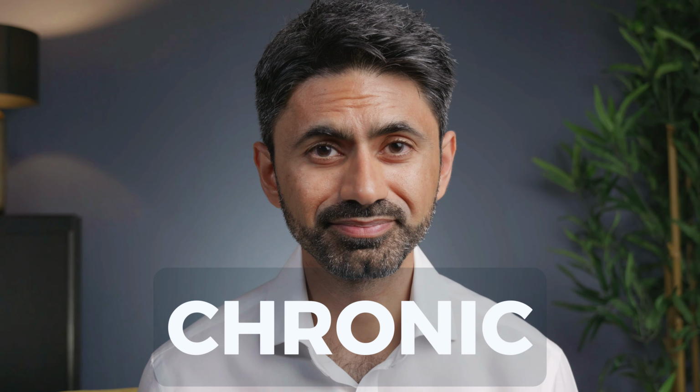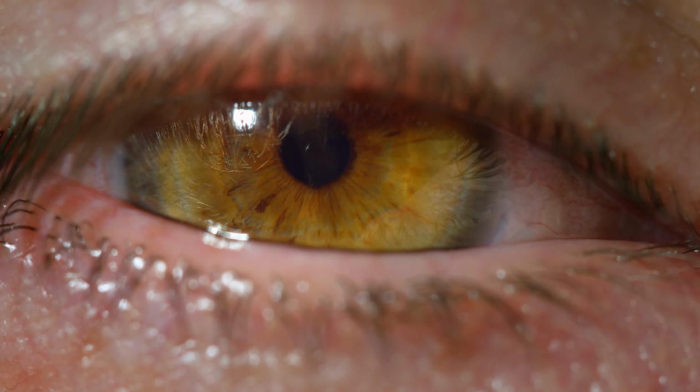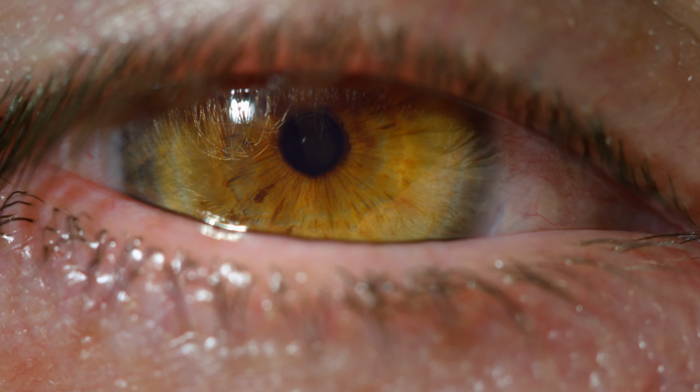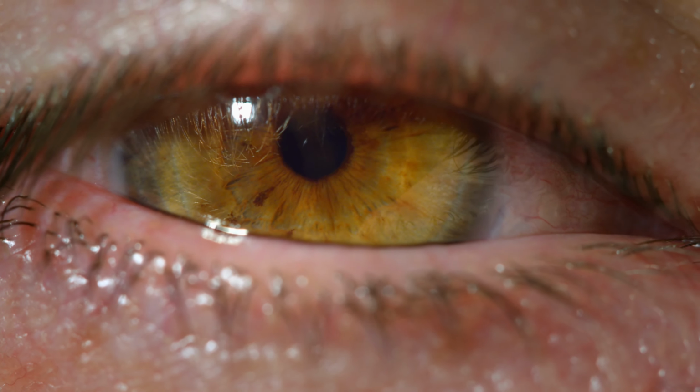Blepharitis is inflammation of the eyelid margin, which is the edge of the eyelid where the eyelashes grow from. I want to say the word chronic plainly, because this is not a condition that simply goes away. And if you've been suffering from this for some time, that is not a failure on your part. It's an unfortunate nature of the disease itself. Research shows that nearly half of patients have had blepharitis and tried things for up to 4 years before they find a treatment that actually works.